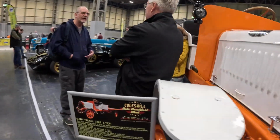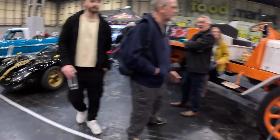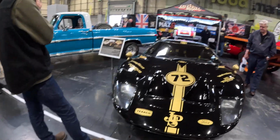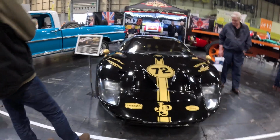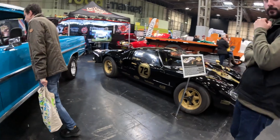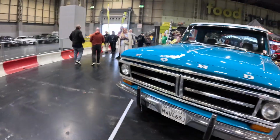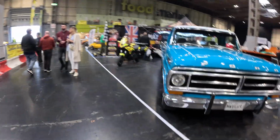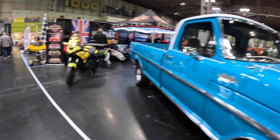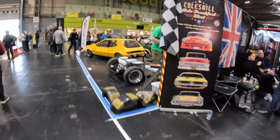A great big Gary truck, 1922, massive, great big thing, enormous. We've got a Ford GT40 replica, absolutely lovely looking things, really nice. And then we've got a Ford F100, again, great big American stuff. It's just so big and chunky, isn't it? For want of a better word. Nice little mixed club there.